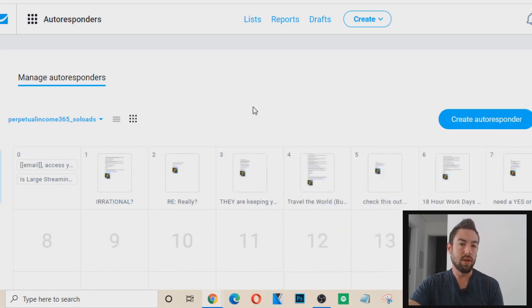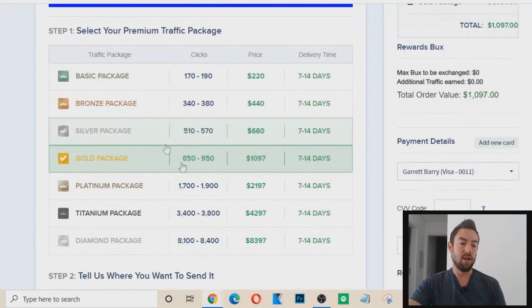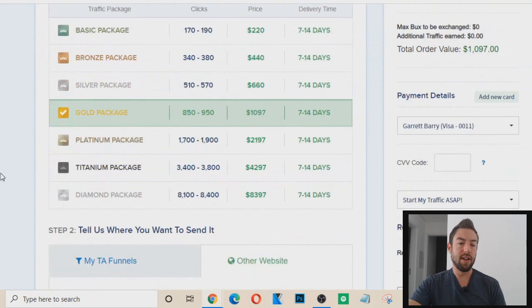Now, again, this is crucial, and most people do not share this with you because they don't want you to actually succeed. They don't want the competition. Gurus hide this from you because it's very crucial to know that you don't want to get frustrated if it hasn't been at least 10 days. For example, if you purchased clicks at Traffic Authority, let's say you just purchased the gold package, which is very popular, or the platinum package, and you just wait like 2 days and you go, where's the sales? Again, you're not waiting long enough for people to start going through the follow-up series.